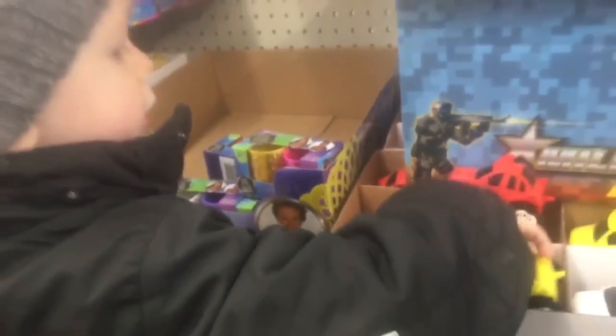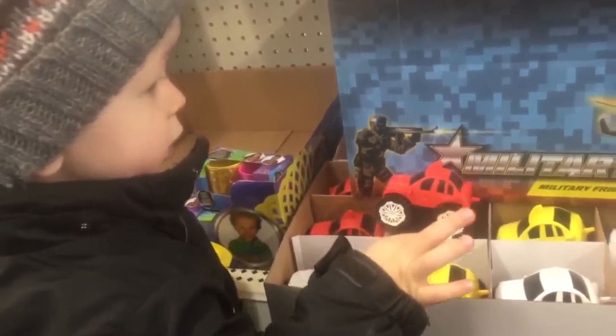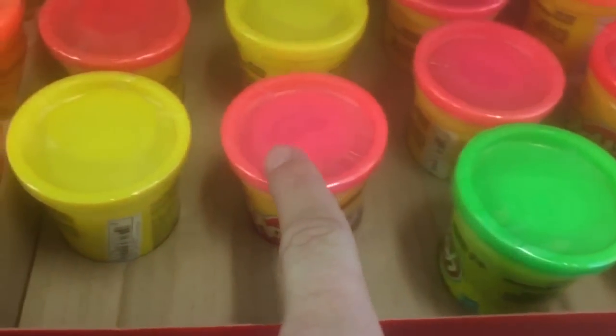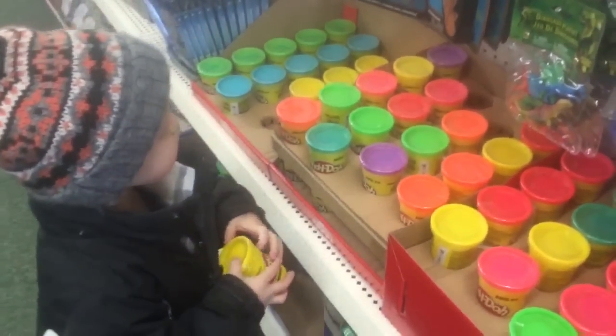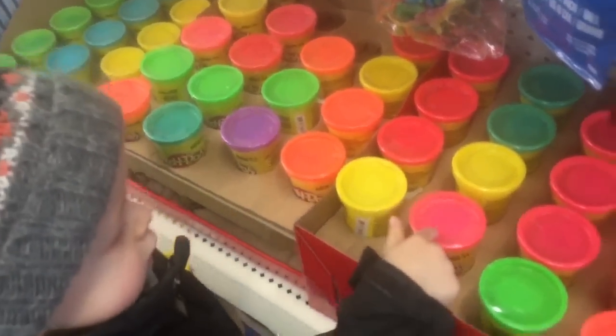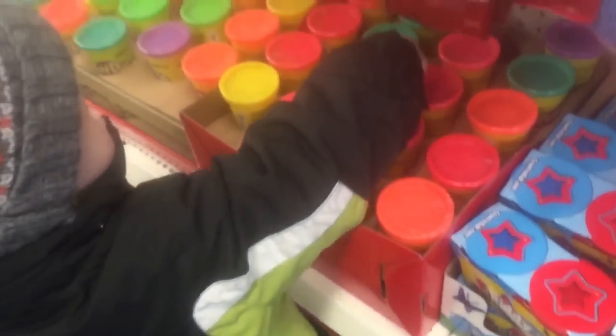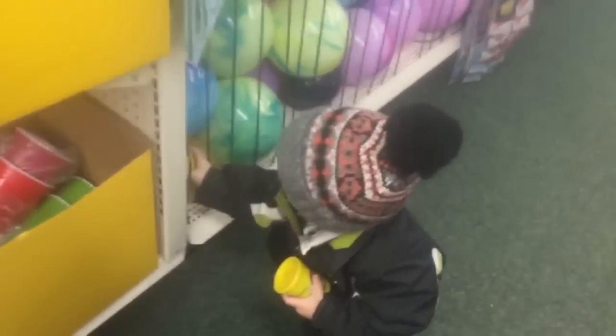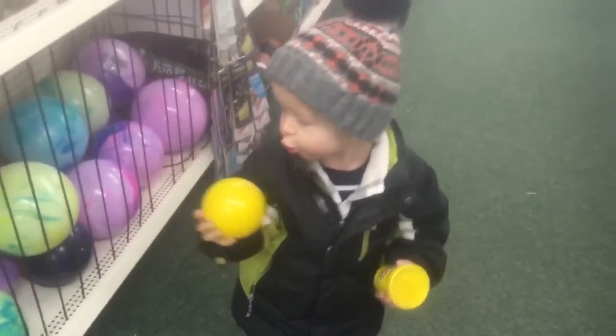Which one do you want? Pick one. What color is that? Red. Good, that's red. So look, orange, green, red, and yellow. Which one do you want? That's purple. That's red. That's yellow. That's red. That's green. That's blue. Good boy. Okay. You want to pick a ball too? Yeah. Okay. Grab one little one. I'm going to get this one. What color is that? Yellow. Okay. Come on now.